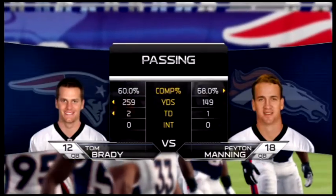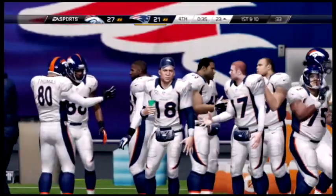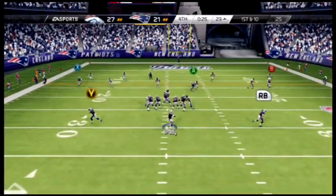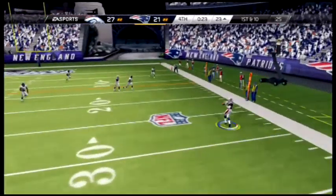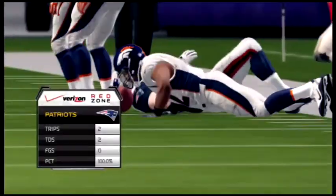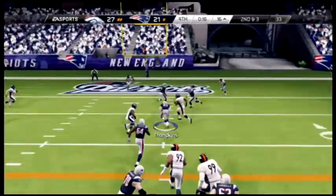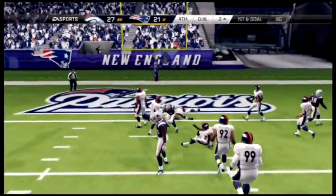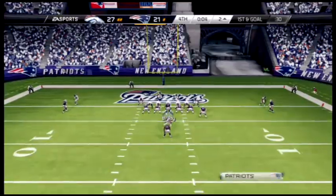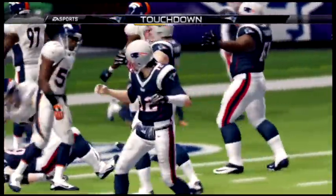Are we about to look at some stats? Ooh, look at that. What you gonna do? What you gonna do when they come for you? Look at Brady. Brady's gonna come after you, baby. He's not a quitter. Oh my gosh. Just like a few seconds left of the game. And it's a touchdown. We came back, baby.